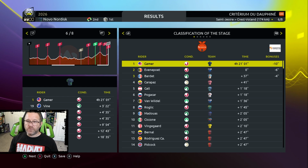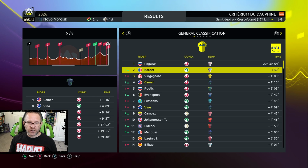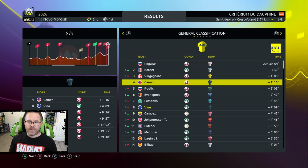And I'm definitely going to be moving up in the GC, but not that far. Top 5, though, I would think. So Pogacar still leads. It's Bardet, who is 30 seconds behind. Vingegaard drops to a minute 8 down. And I move into the top 5, specifically 4th place, and just a minute 16 down with 2 stages remaining.